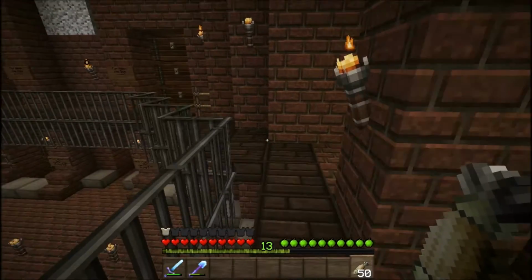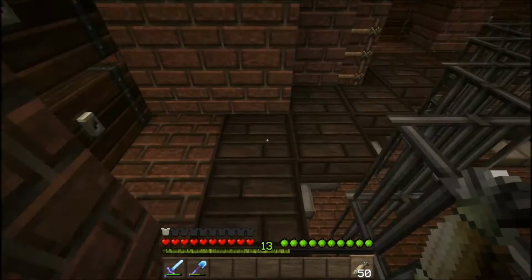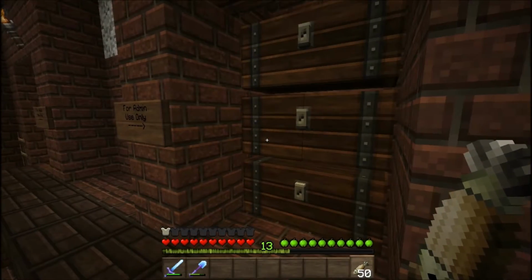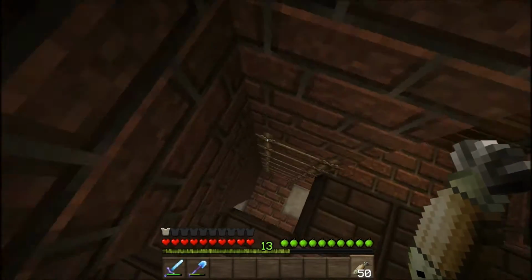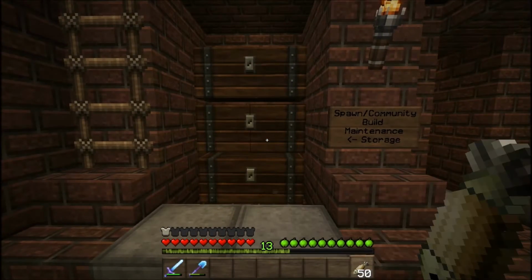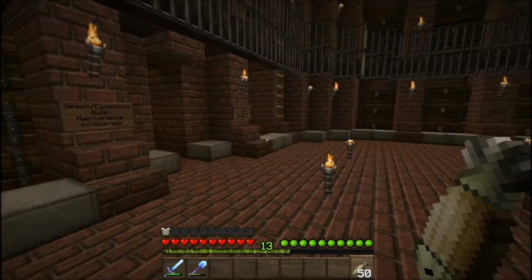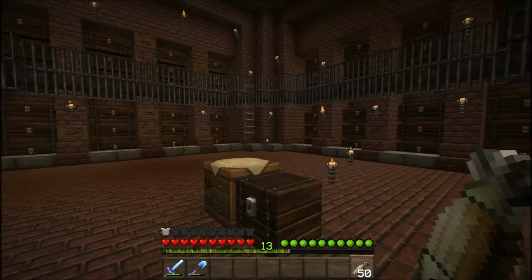Say there's a material that you think we should have more of for people to build, and there's no place to put it. There you go. The two sides here are overflow. I made these special ones for the admins, if admins have special stuff that they want to store for server-related things and don't want to put it in their personal base storage rooms. And then this is stuff for spawn builds and community builds for maintenance. So if there's a build around spawn that you keep stuff for but don't want to keep it at the build because it looks messy, or for whatever reason, you just put those in here. So yeah, I think it's nice.